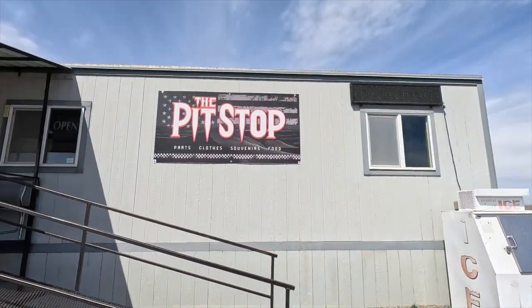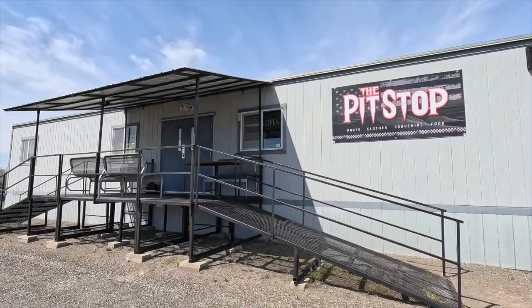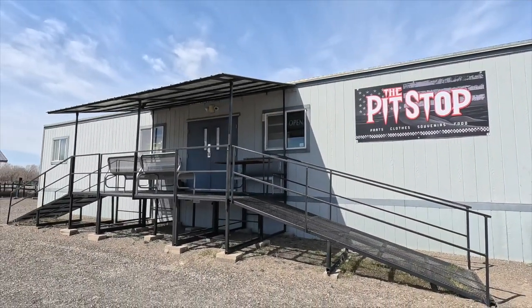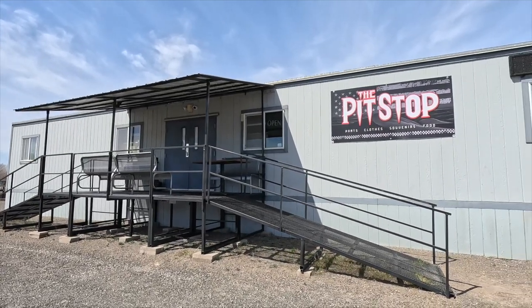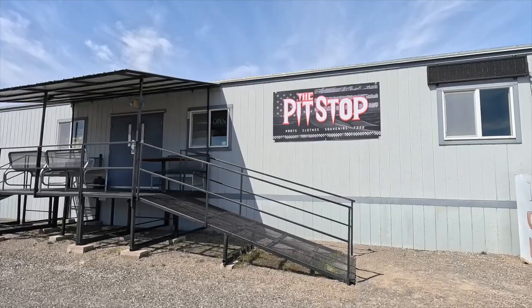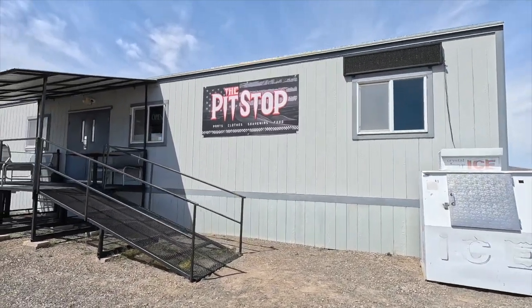And here we've got the Pit Stop. Pretty good little shop selling stickers, apparel. There's some limited parts in there for some sandrails, side-by-sides, motorcycles. He's got some snacks, nice cold drinks, and ice. Stop in and pay him a visit.